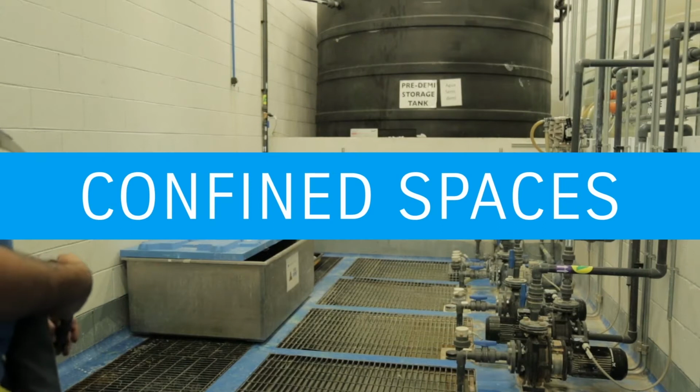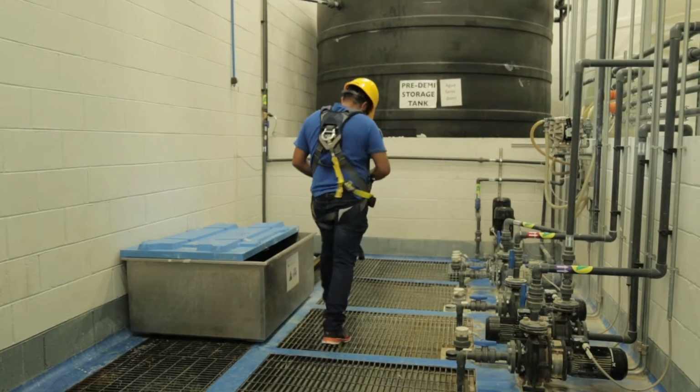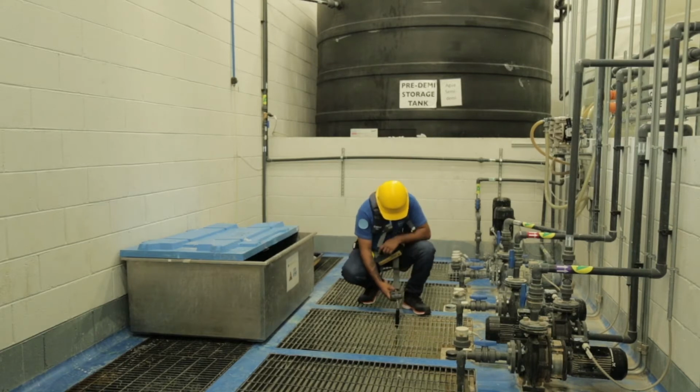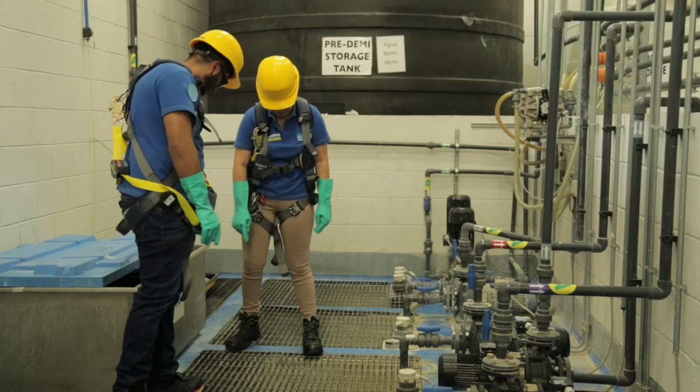Confined spaces. To perform any work within a confined space, it is necessary to have your work permit ARPT and place it in plain view. To apply control of energy sources, monitor the atmosphere with the explosimeter and always be accompanied by someone else who will wait for you outside.